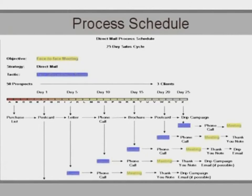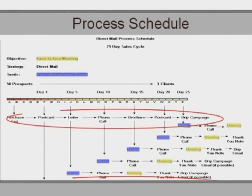Previously, we provided you with the basics as to how to develop a process map and schedule. So as a quick review, when you want to generate leads for your business, you select specific strategies that will reach your target customers. And then you select the tactics that work in a step-by-step format to not only generate those leads for your business, but when done properly, also qualify those leads to make sure you're spending your valuable time in front of your target customers.